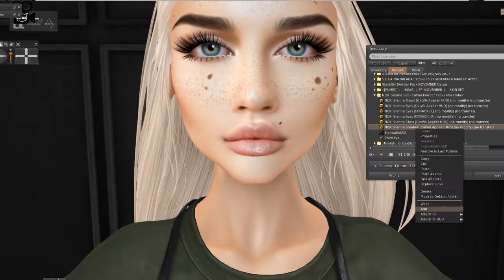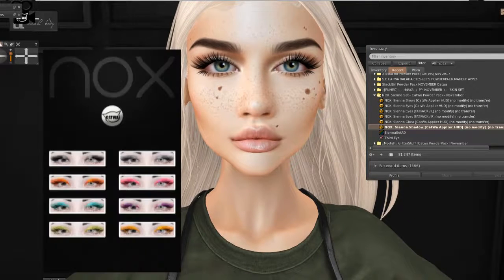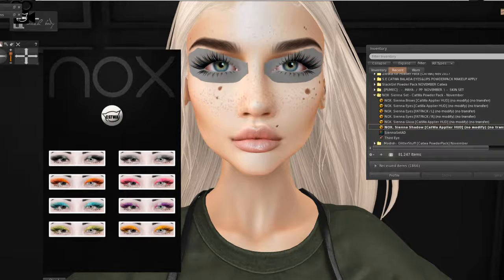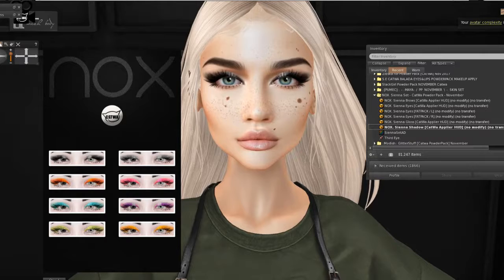Let's stick with that and check out the Sienna Shadow, which is a Catwa HUD applier as well, which I'm not surprised. Oh, they could look great. Oh my, yes. I'm loving a good smoky eye, and this one is perfect. It's fading on the outside, and I really love that. You get a variety of 8 colors. They are pretty neonish. Boom, here I am. Look at me, which explains the glossy lip. I like the combination of that one.